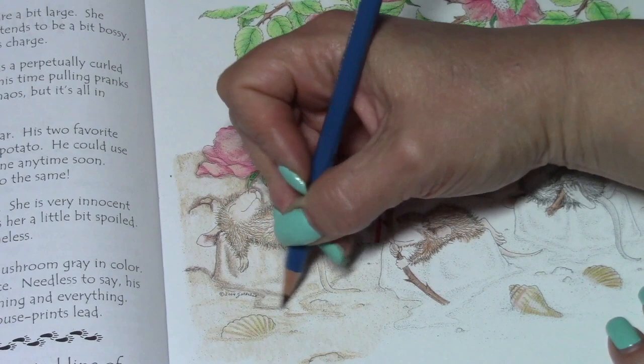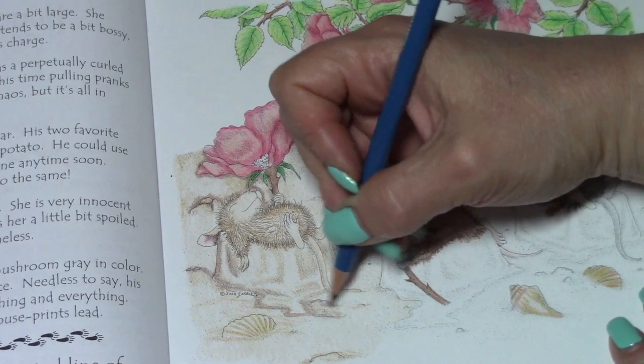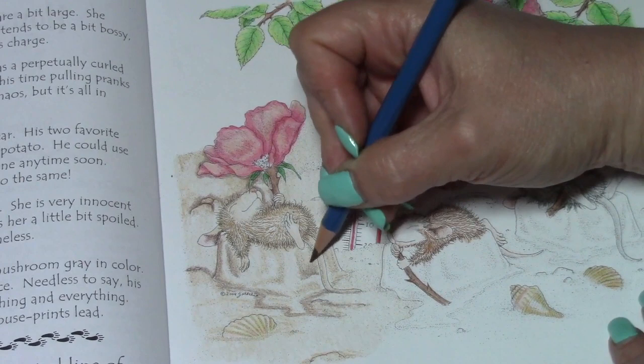Waiting for the heavens to open and downpour. I really am. It's just funky out there.